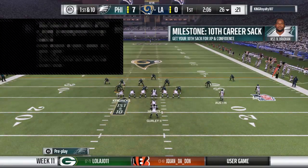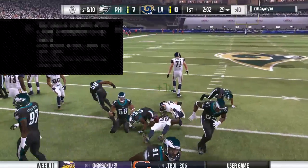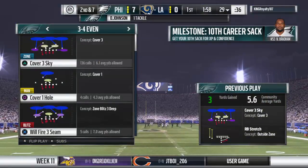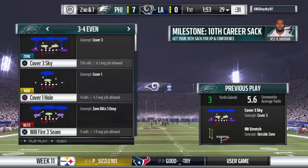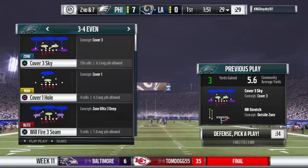Hurry up, here we go. They'll try and start the drive with Gurley. He takes this for 3 to the 29. The linebacker, Derek Johnson, in on the stop. And the defense now for the Eagles. Fletcher Cox is a first-round pick who has fulfilled his promise. One of the best defensive linemen in the NFL.